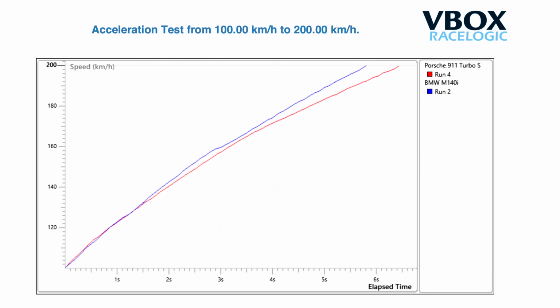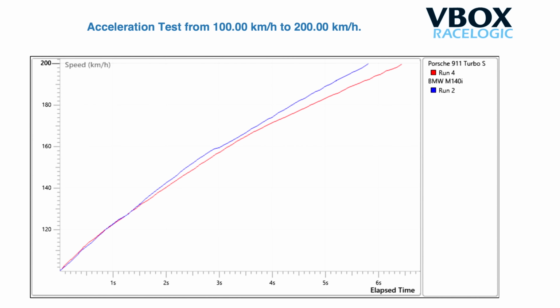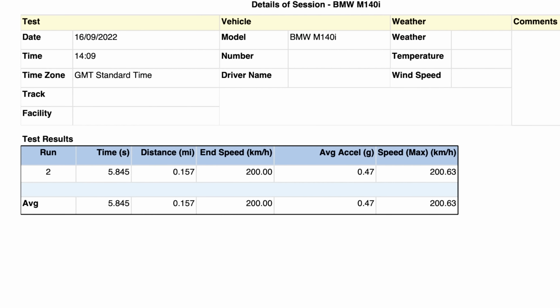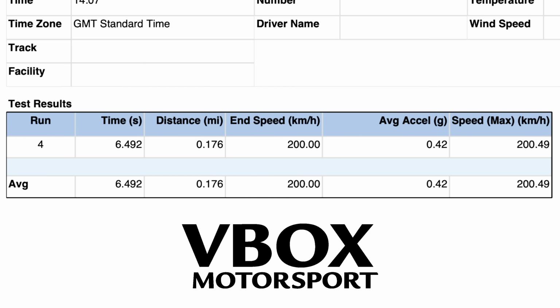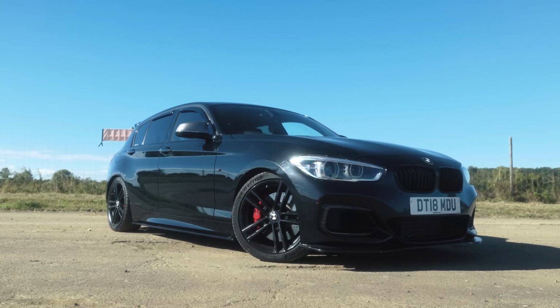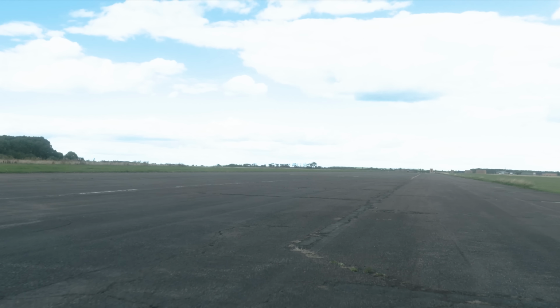So let's just take a deeper dive into the cars' performances using the V-Box PBT and the fastest 100 to 200 kph times achieved by the cars. The M140i, proving the faster car on paper and on a track from a roll, manages a 100 to 200 time of 5.84 seconds. The 911, just off pace, runs a best 100 to 200 of 6.49 seconds. That's data to back up the results. And round 2 goes to Ads and that mighty little M140i, and the day ends in a draw. Unfortunately, neither man gets to lift the Sugarcoat Cup this time.